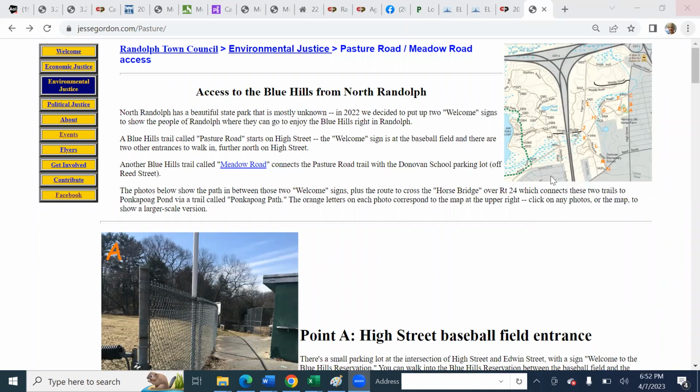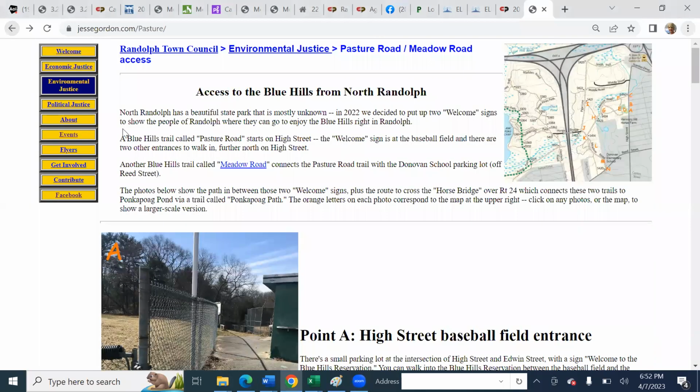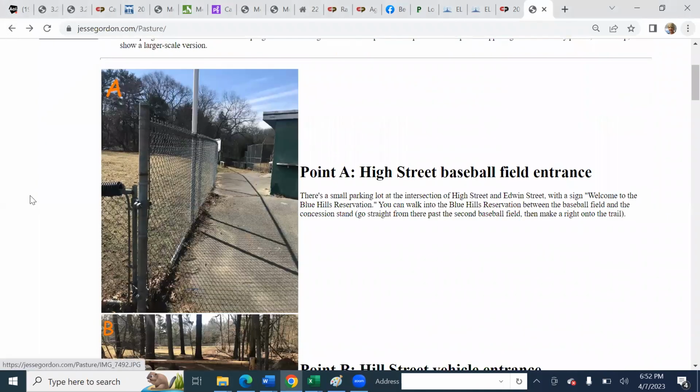And this map here, we're going to go from point A, which is on High Street, to point M at the Donovan School, with a little photo essay along the way. You ready, Alex? Let's start at point A.